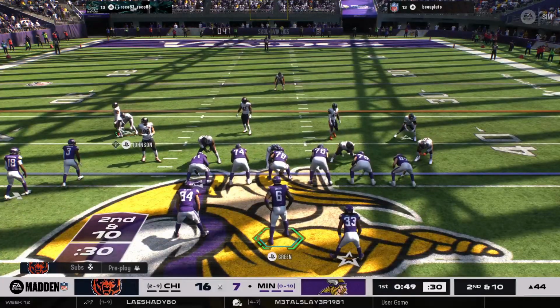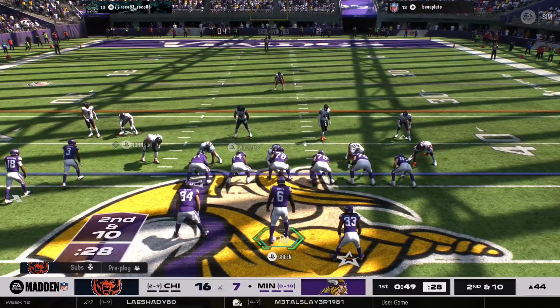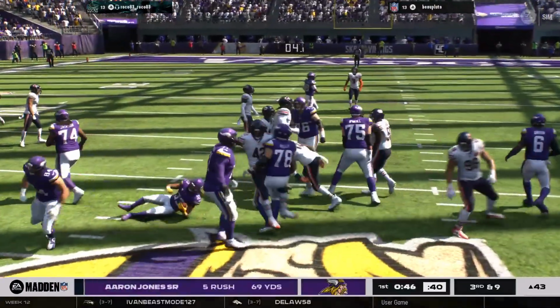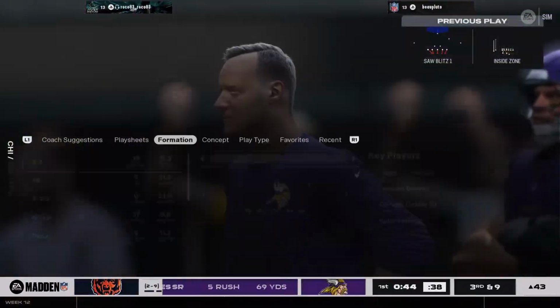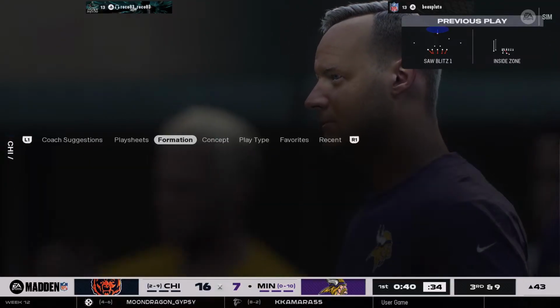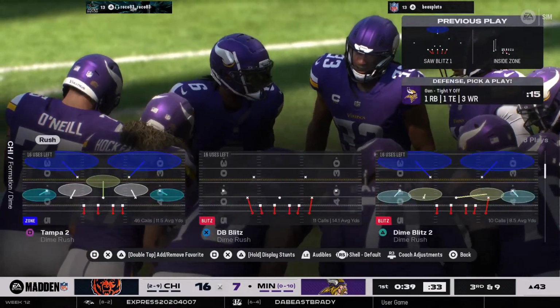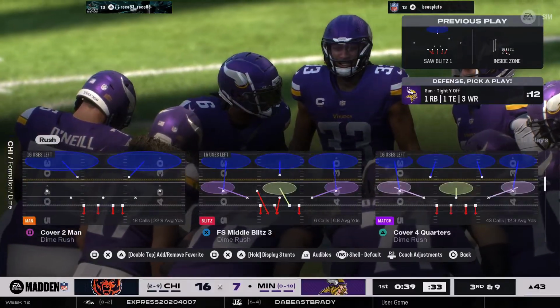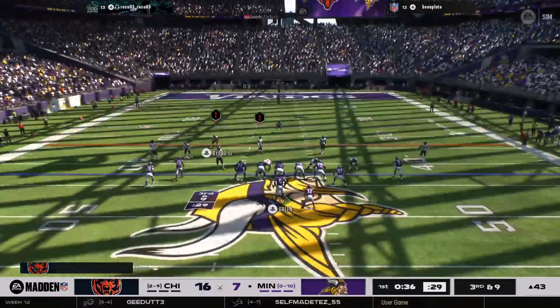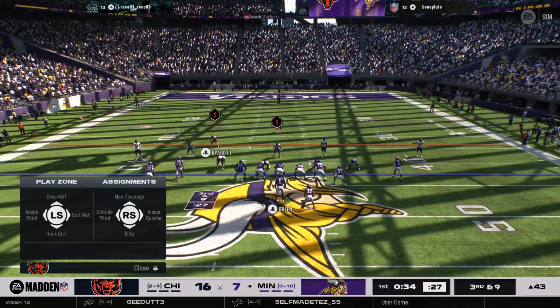2nd and 10. Let's go now. Inside give to Jones, and he's going to get stopped quickly. Gain of a yard, down to the 43. And that's why aggressive defense coordinators love to blitz. It wreaks havoc because they end up taking their attention to the blitzers, which frees up the D lineman to make the play. Here we go.